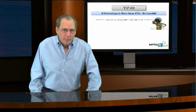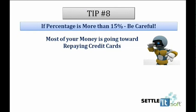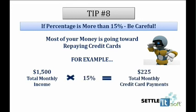Tip number 8, if your percentage is more than 15%, be careful. This is an indication that most of your money is going toward repaying credit cards. For instance, if your monthly income is $1,500, you shouldn't be spending more than 15% of this amount, or $225, on your credit card payments.